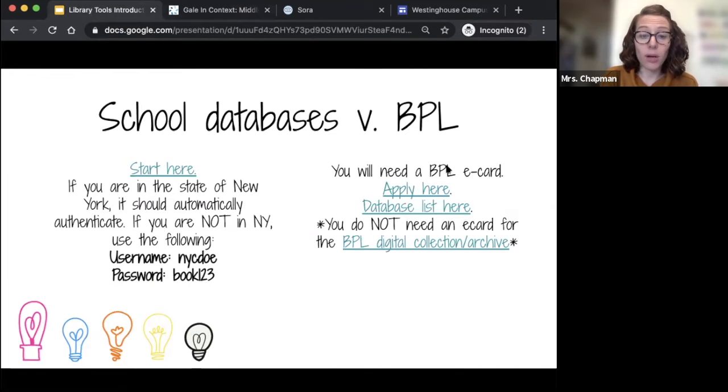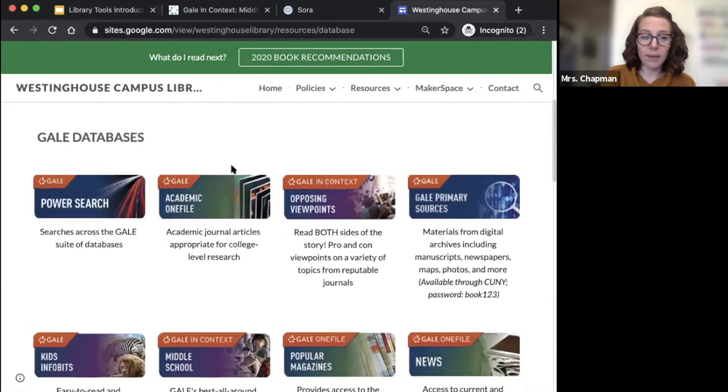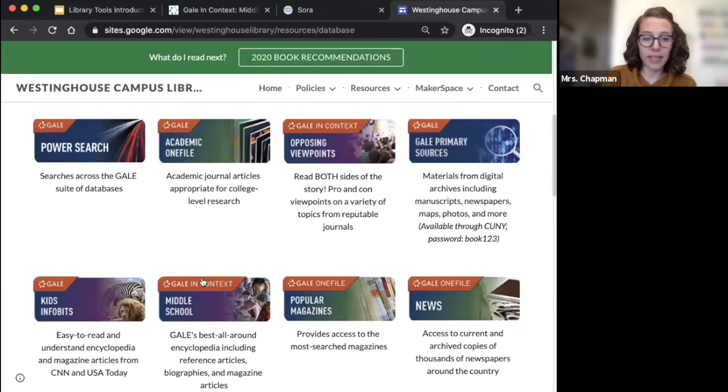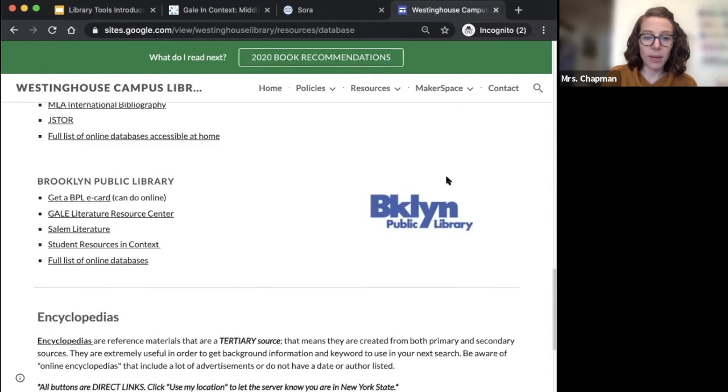If you want even more databases, you can search the public library system. In this case, the Brooklyn Public Library. You can get an e-card from the public library. More about all of the databases, including Brooklyn Public Library, is available on our school website under database links. So all of the databases you can use, the one we used today was Gale in Context Middle School. And then the information about the Brooklyn Public Library database is down here.